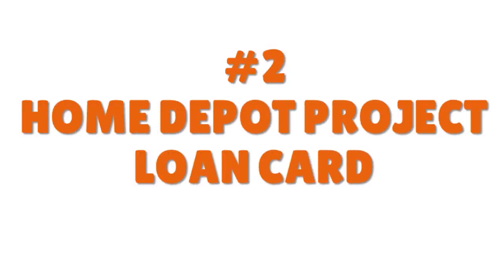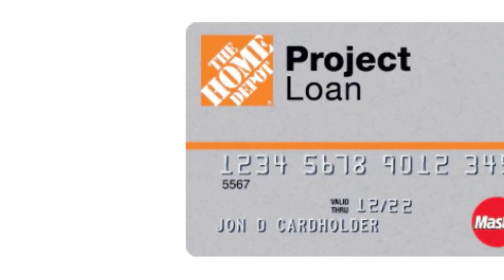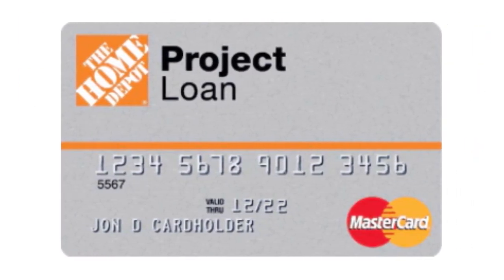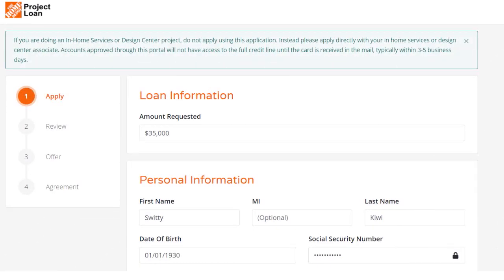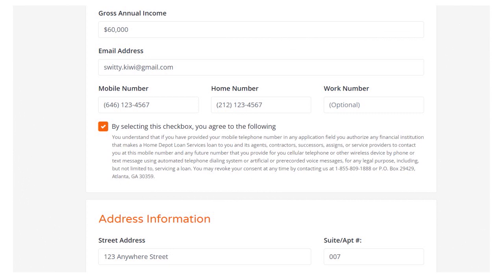And I want to quickly also show you how to apply for the Home Depot Project Loan Card. Obviously, this is not an actual credit card, but it's kind of similar. It's a hybrid, right? So you can see on the screen here, you have to put the loan amount that you want, your first name, last name, date of birth, social security number, gross annual income, email address, mobile number, and home number.